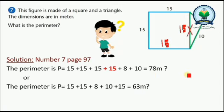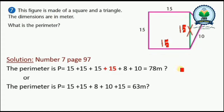No, because this side is inside the figure. We only add the outer sides. So the right answer is 63 meters. I will repeat. We can't add this side because this side is inside the figure. We only add the outer side, so the perimeter is 15 plus 15 plus 15 plus 8 plus 8 without this side, so it's equal to 63 meters.